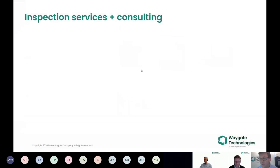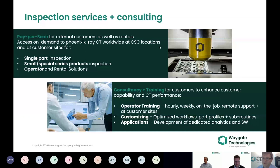Last but not least, as we mentioned, for all of Waygate Technologies we also offer services and consulting. We have a part scan offering in our customer solution center. We also offer rental of our equipment, where you can have a single part inspection or small series, and we can also offer our experts to support that. Additionally, we have operator training for users who already have our equipment but need further insight into optimizing it. And then we offer customized consultancy for customized application examples in the different areas of expertise we just described.